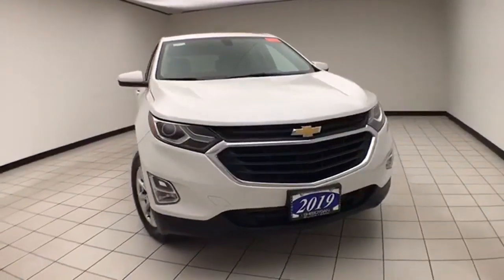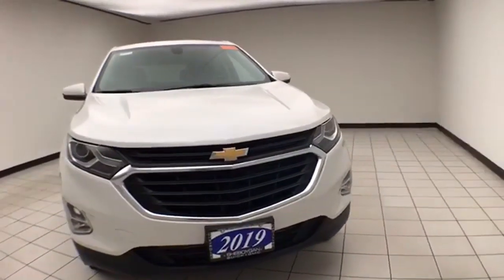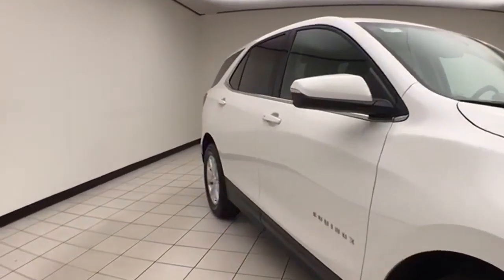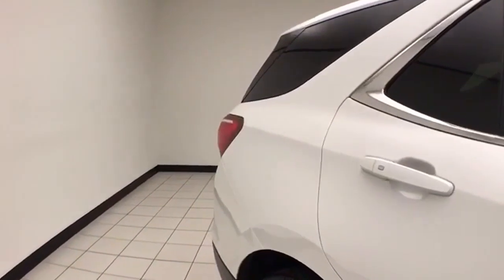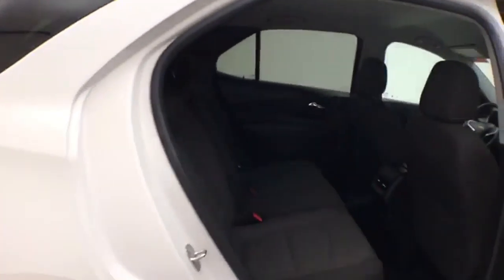Today's special is a 2019 Chevy Equinox LT all-wheel drive, stock number X986XX. 22,000 miles on this Equinox, one-owner, with a clean AutoCheck history report, iridescent pearl in color. You receive the balance of the factory 3-year 36,000 mile bumper to bumper and 5-year 60,000 mile powertrain warranty.